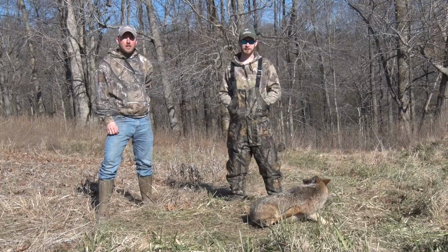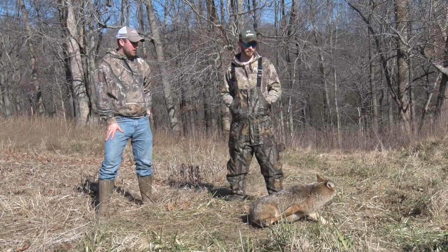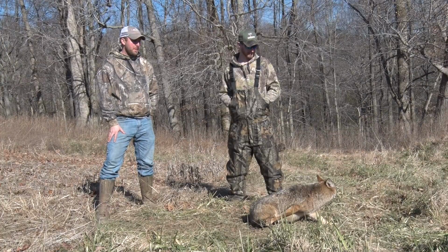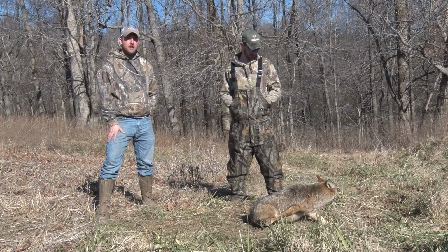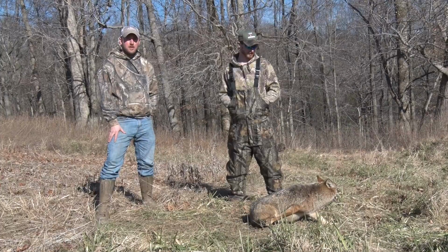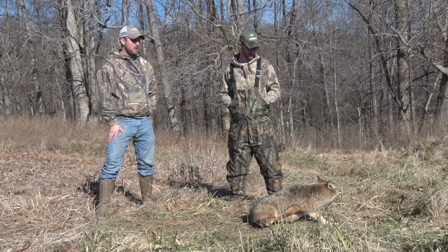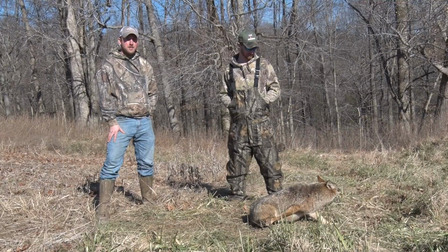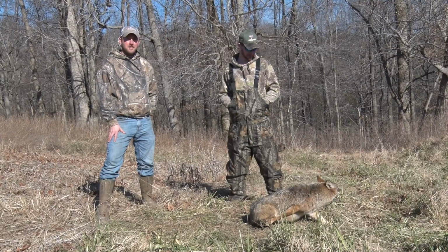Well, this is the last farm we've got to check this morning. Keeps getting better though. This is the first trap we've checked on this farm. We've still got a few more to go. Hopefully we've got one, maybe two more. Who knows?